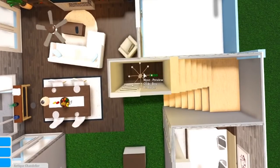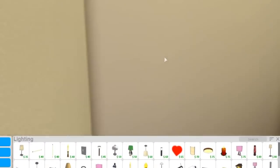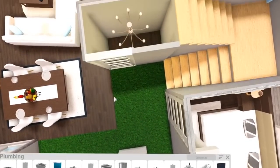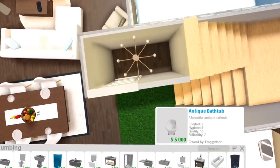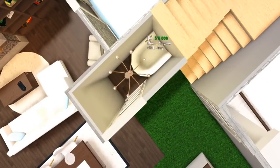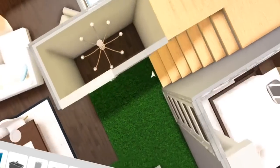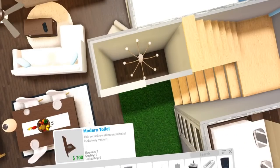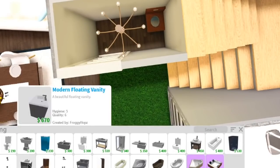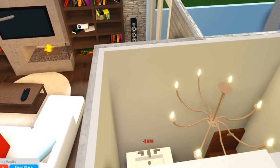Can I use a chandelier for this room? Oh my god. Yes. We have to stop at $32,000. Somewhere around $32,000. So let's grab the most expensive stuff we can find. Let's grab this antique bathtub. Oh, wait, it's a half bathroom. I can't use a shower or anything. Oh, how am I gonna spend $12,000 for this? And then we just need a sink. That's really all we needed for this. Just a toilet and a sink.